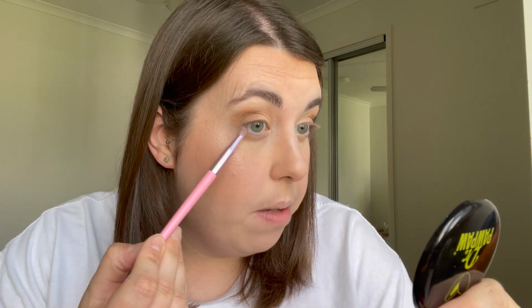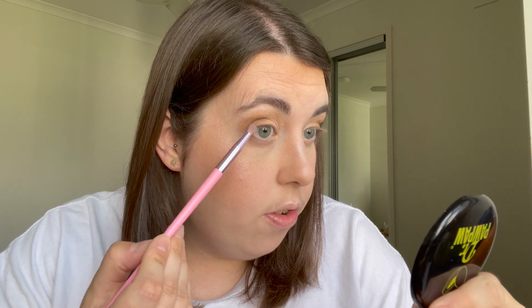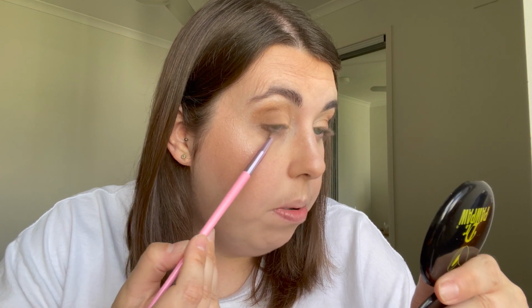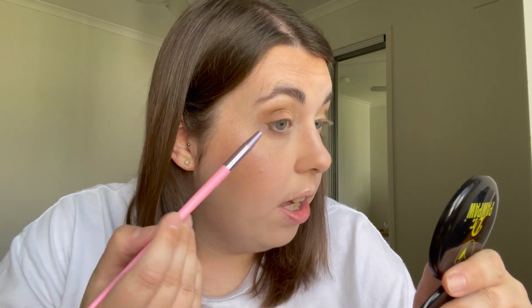I'm going to start with putting a little bit of Preppy Pecan just on the outer part of my under eye, just to keep it slightly darker like I've got it on the top lid. And then for the rest of my under eye, I'm going back in with that lighter shade Bare Necessity to finish off the eyeshadow. So there is the overall eyeshadow look. So very subtle, very easy, very everyday, which is just great.